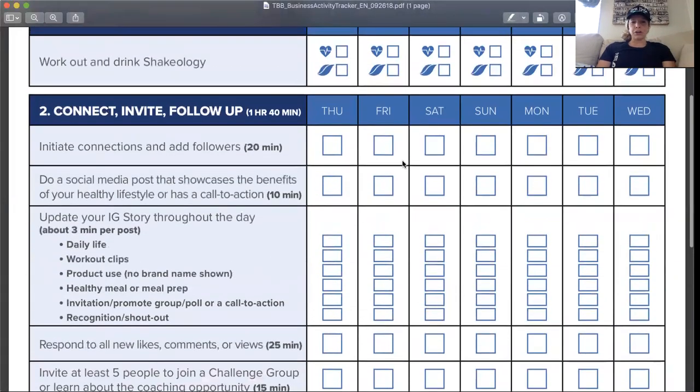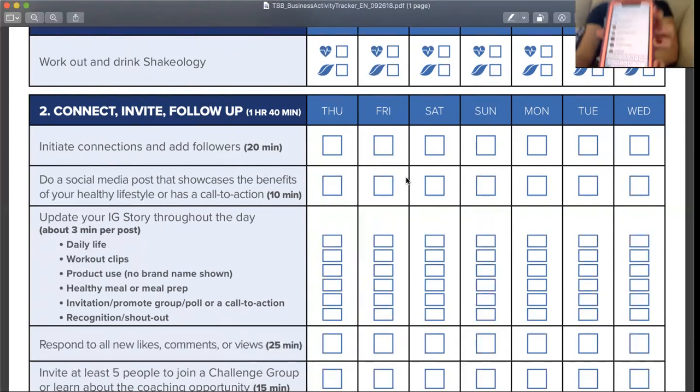First, we're going to initiate connections and add followers. If you're doing this on Instagram, open up Instagram on your phone and go to the search function, which is the magnifying glass at the bottom. Click on search at the top, and then click on tags, across the top. Boom, tags. You're now going to search for hashtags that describe who you are, or the kind of people you want to follow you, and what they are hashtagging.